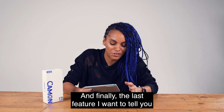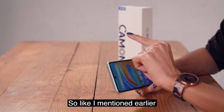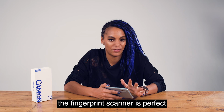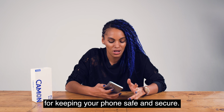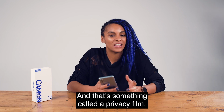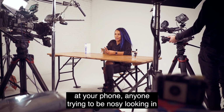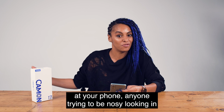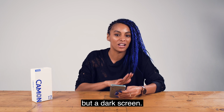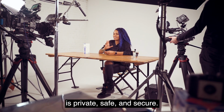And finally, the last feature I want to tell you about is privacy and security. So like I mentioned earlier, the fingerprint scanner is perfect for keeping your phone safe and secure. But there's a new feature that I've been told will be coming to the final consumer unit, and that's something called privacy film. So what this means is when you're looking straight on at your phone, anyone trying to be nosy, looking in from either your left or right, will see nothing but a dark screen. So everything you're looking at is private, safe, and secure.